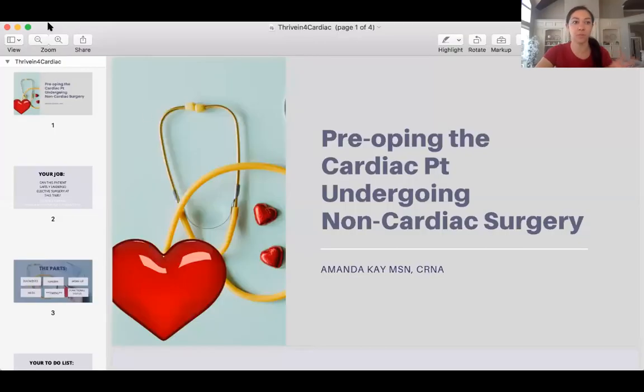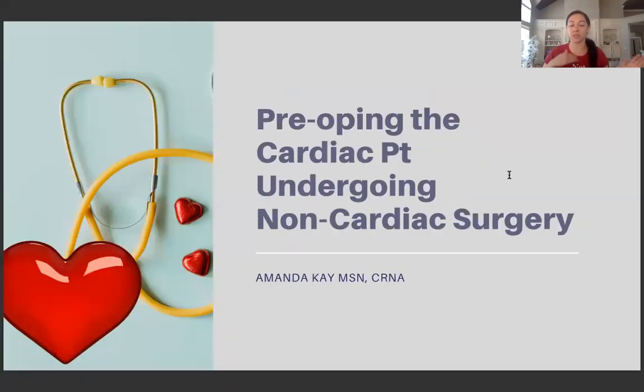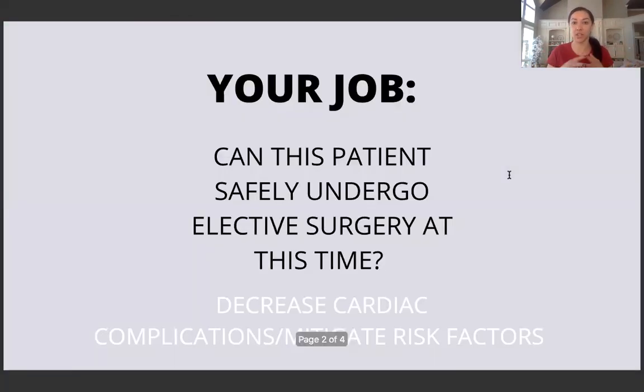We have been talking about cardiac stuff this week because remember, week by week, we're chipping away at all the foundational pieces that you guys are going to build upon as you continue learning and eventually become a CRNA and begin your own doing it. So today I wanted to quickly talk about pre-oping the cardiac patient who is undergoing elective non-cardiac surgery. Okay, so that's what we're going to touch on today.